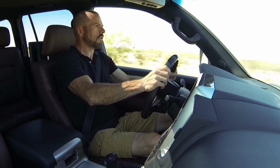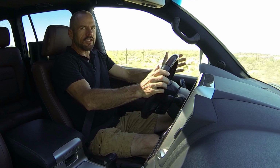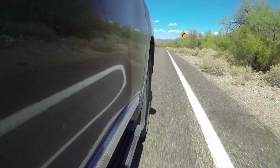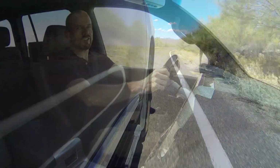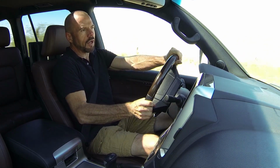Woo! And I better slow down because there's a speed limit out here. But nonetheless, horsepower's just fine for this vehicle, I think, especially given the weight of this. It's not supposed to be a high performance vehicle for blowing and going out here on a highway.